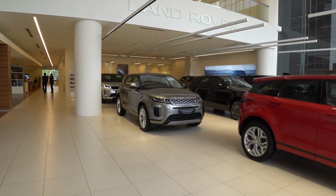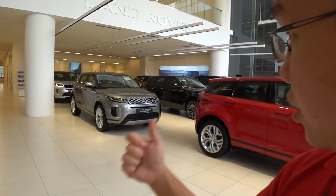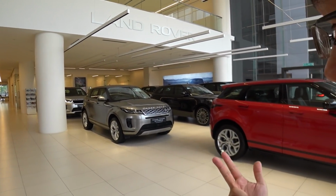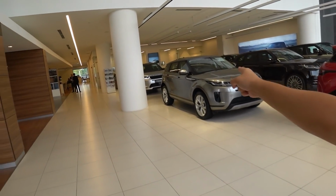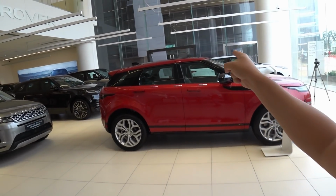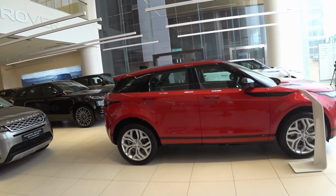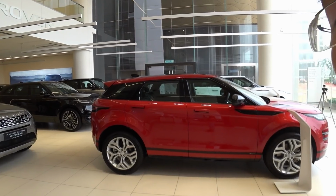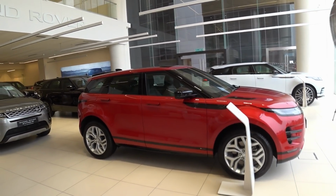So the differences between these two, firstly, engine. Both of them run the same 2-liter Ingenium turbocharged petrol engine of the JLR group, but that one there makes 200 PS, 320 Newton meters of torque. This guy here has 249 PS, 365 Newton meters of torque. Both of them are connected to a 9-speed automatic gearbox sourced from ZF.